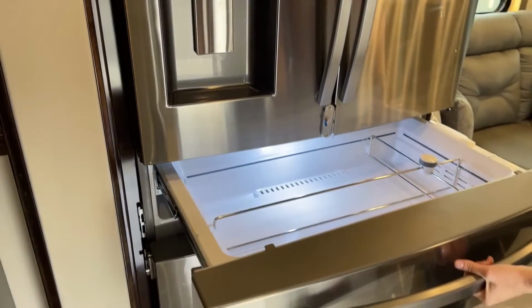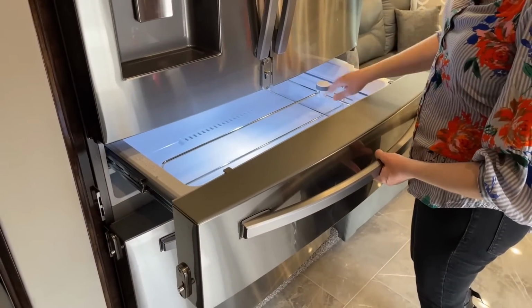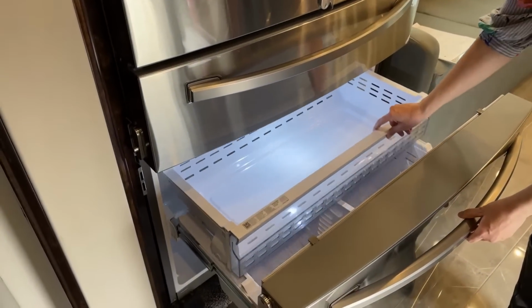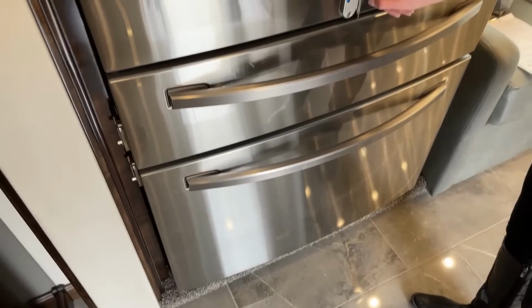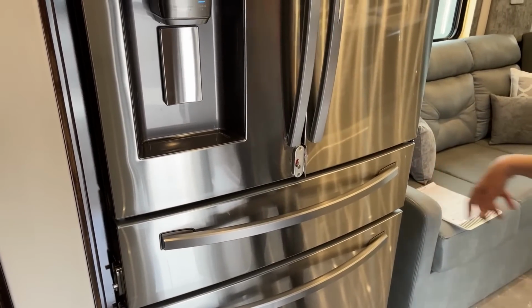We have another drawer for storage here as well. And that is an adjustable storage there. And then your freezer down here. The ice does come out of the door, so you've got a little bit extra space in your freezer. And then you have a really sturdy lock that's integrated here. So when you're going down the road, your pickles aren't going to be flying out on you.